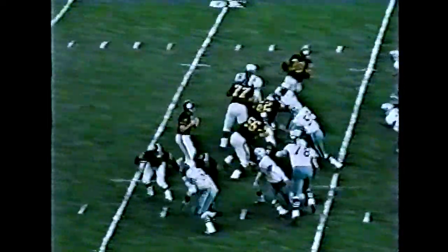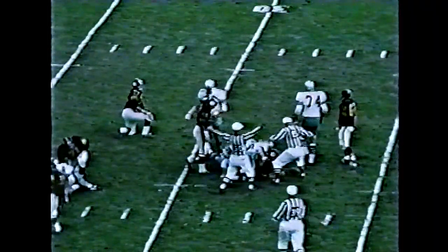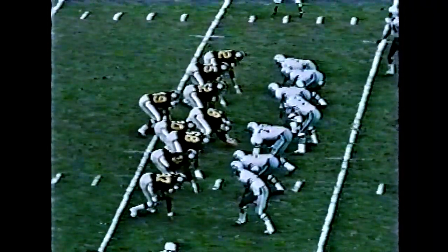On 3rd and 8 now on the Steeler 36. The blitz is on, the safety blitz, and Nelson can't get away. Andre makes the stop, but it was a safety blitz that caused all the trouble. 4th down 12 now. Lambert will be punting. Here's the kick.